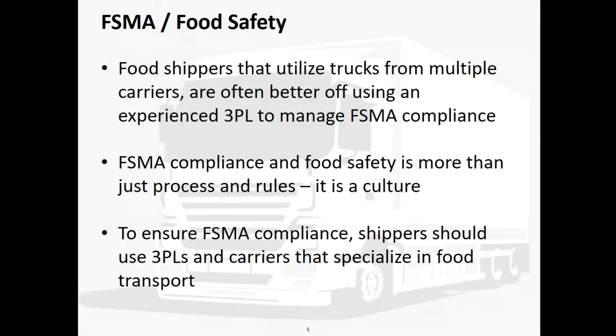They have all their regulations in place when the stuff is at their facility, and it was kind of hands-off once it hit the road. So these new best practices make it very important for carriers to be aware and understand the new processes and procedures for hauling food.